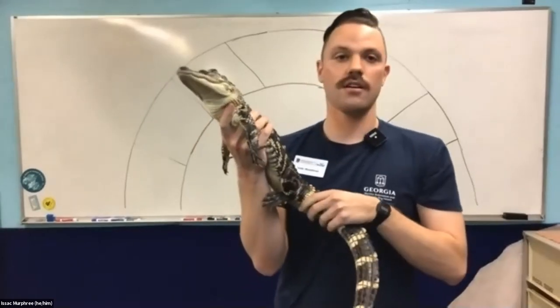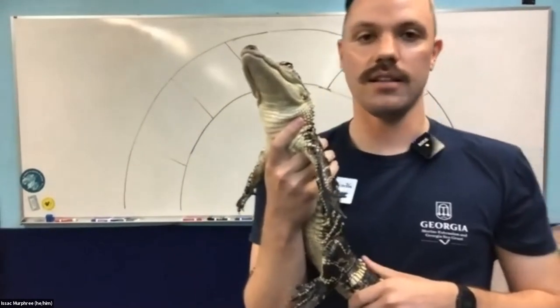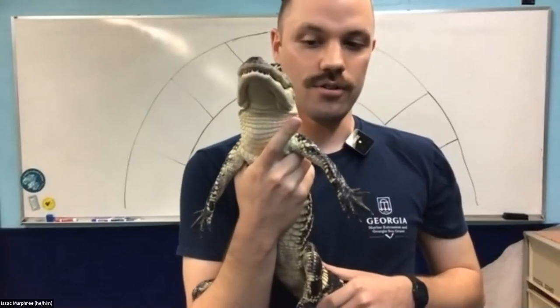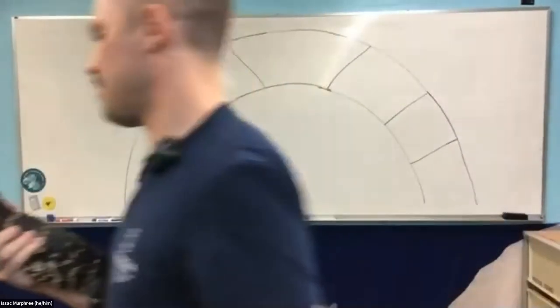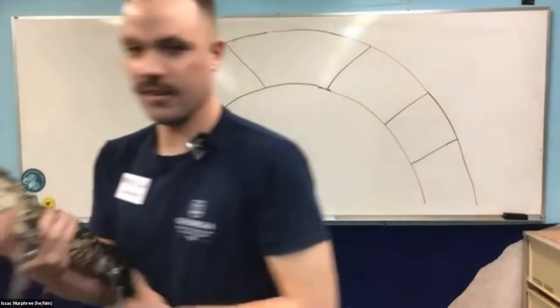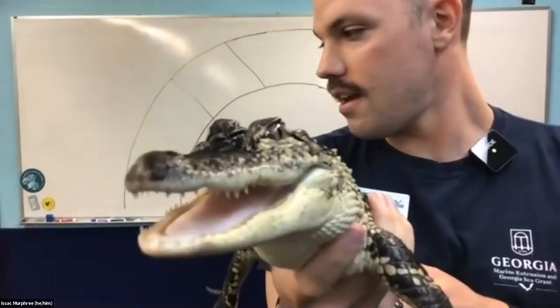But my friend Squiggles here obviously is not 14 feet long. He's a lot smaller than that. And we're going to go down its body and talk about the amazing adaptations that these guys have in order to live their lives. So first, we're going to start at the very, very tip of its head.